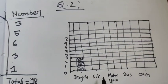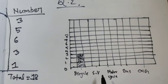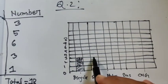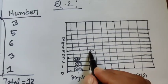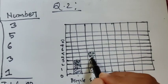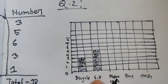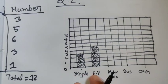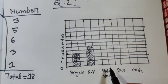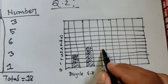Again, we know that standard vehicles, there are five standard vehicles. So we will draw 1, 2, 3, 4, 5. And motorcycles, there are six motorcycles. So 1, 2, 3, 4, 5, 6.